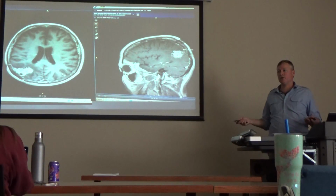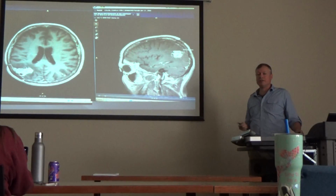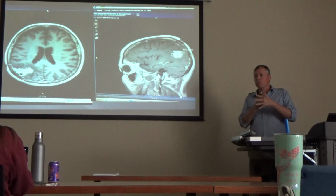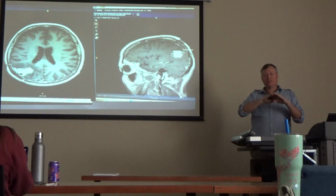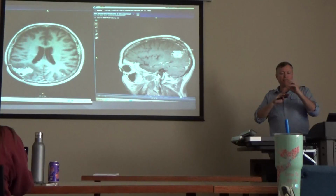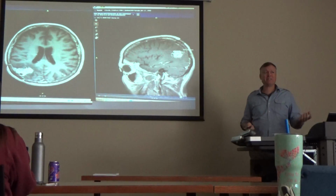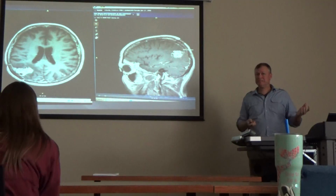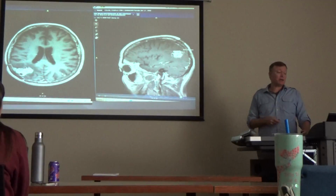That's where the recurrence will usually occur on a GBM, because it's an infiltrative tumor that grows in the normal tissue. So even if you went in and could tell where it's going to be, there are no real good studies that say, hey, if this is where the tumor is, you could just take out a whole bunch of normal functioning brain, because you're going to give them a big deficit. And so you've got to decide, well, statistics are they're going to live about 12 to 15, 18 months.